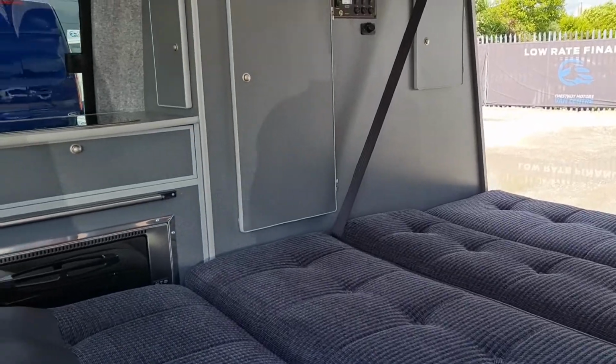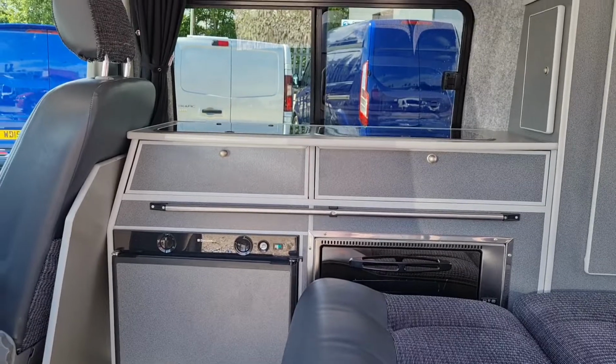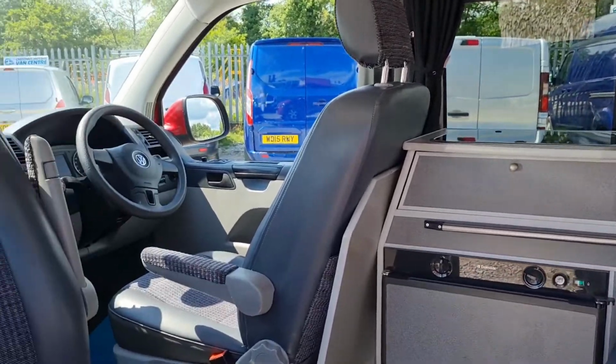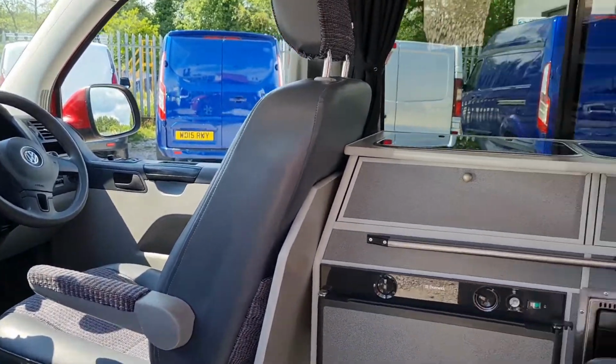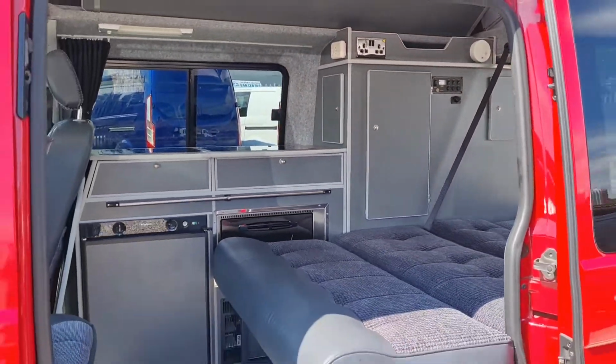The oven and the fridge will also work off gas. So if you can't get to electricity hookup, do not worry. You've got everything you need in one little van. Absolutely fantastic.